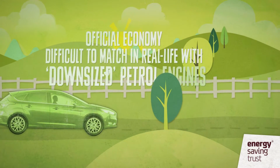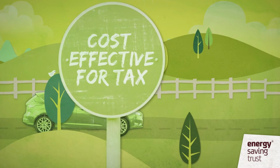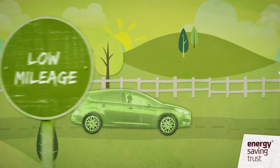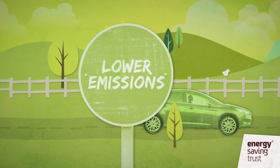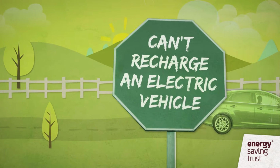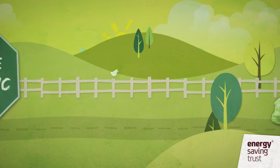A company car with a petrol engine can be cost-effective for tax and private fuel costs if you drive relatively low mileages or in mainly urban conditions, where air quality emissions will be lower than for a diesel. They are also suitable if you occasionally need to drive further than is possible in an electric vehicle or if you are unable to recharge an EV at home or work.